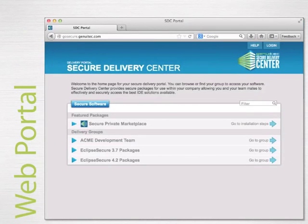And when we look at that, say, okay, how do we do delivery? We know there's a number of ways. Yes, you can push out through your SMS system. Yes, you can provide installers on your normal company website. You can download my Eclipse IDE today from our IDE portal, and that's a Secure Delivery Center produced installer, but you don't have to know that. So it's your choice to decide.